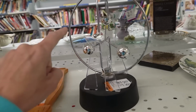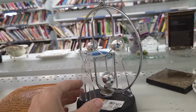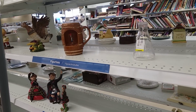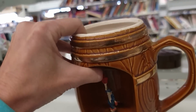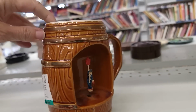A little, what do you call that? It's a perpetual motion kind of a thing, but it's missing one of its dealy bobs there. And it's plastic. A little deceiving. It didn't look like plastic, but it was definitely plastic. What are you? Little Stein. Oh, it's musical. Musical Stein.